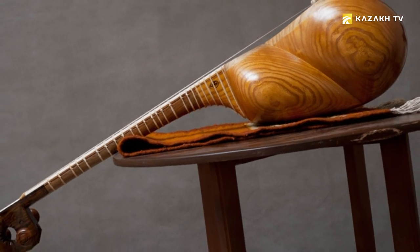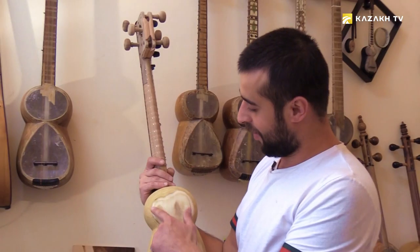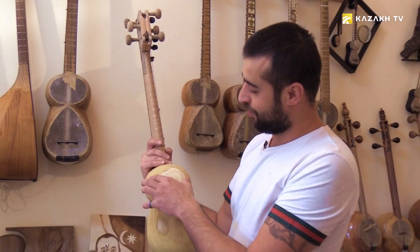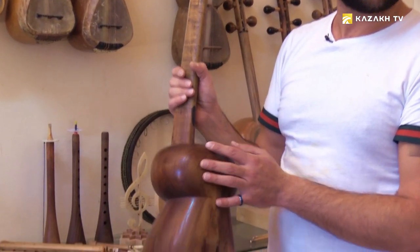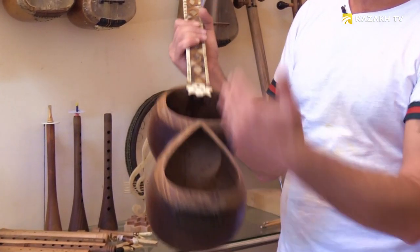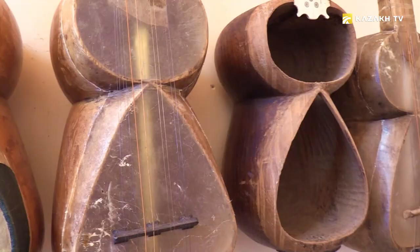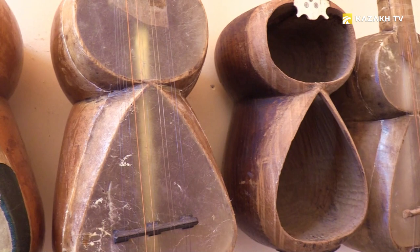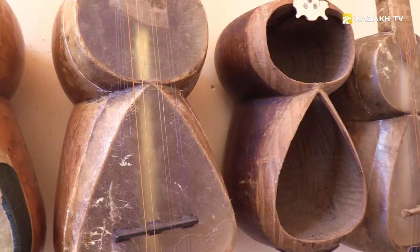Tar consists of three main parts: body, neck, and headstock. The length of the tar is 85 centimeters. The height of the body is 16 centimeters. The width is 18.5 centimeters. 22 frets are imposed on the neck. A film of bull heart is pulled on the double bell-shaped body. There are 11 strings of different diameter on the tar. You can play it with a misrab that is made of ebonite or bone.